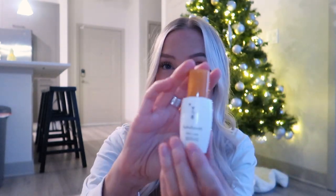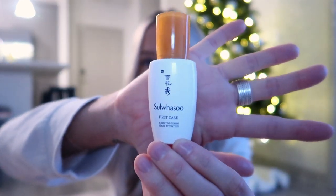I did use this today, which I don't want to butcher this name, but I've seen this brand before. I've never tried any of their products. It's an activating serum, so you put it on before any type of serum, moisturizer, anything at the beginning of your skincare. And I put it on today. I don't think you can notice a difference right off the bat, but I'm excited to use this and potentially purchase the regular size bottle for the future.